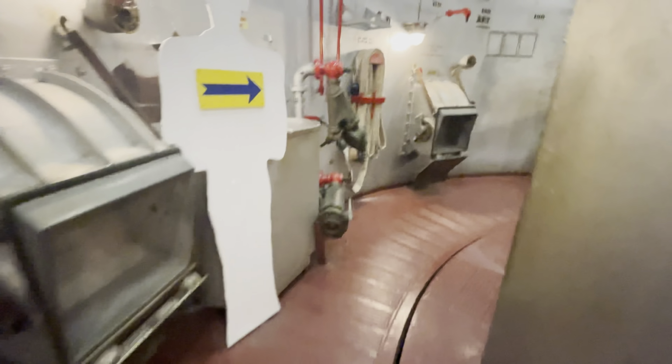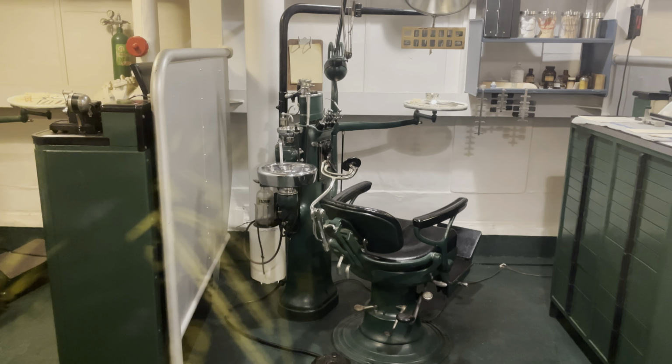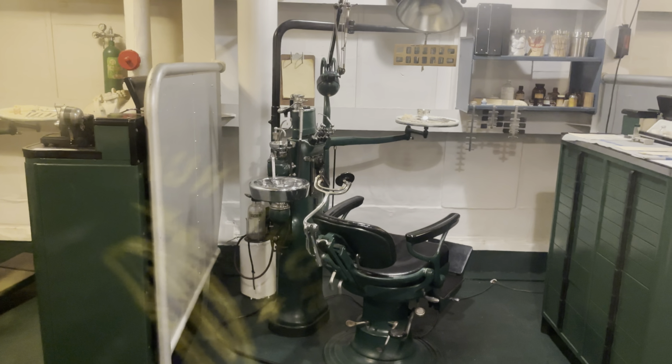Here we got a dentist office on the ship. They get their teeth cleaned or maybe pulled, anything that needed done. Here they got a medical supplies room, a dark room where they would develop x-rays.